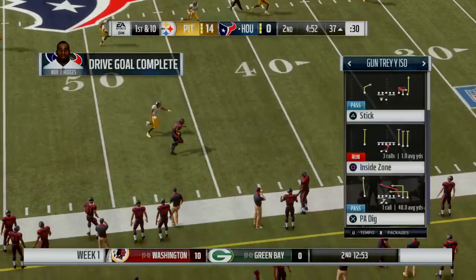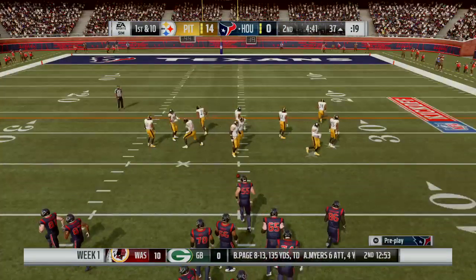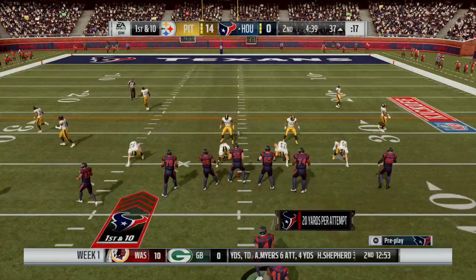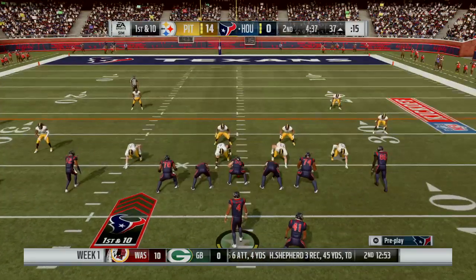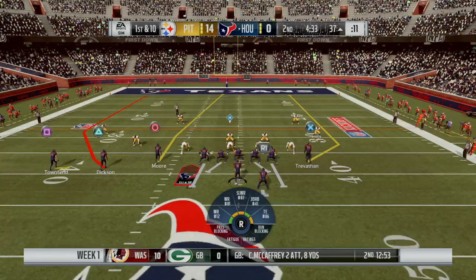Well, partner, I'm not sure how this drive's going to end, but how about the way they flip field position there? A nice attacking play. They picked up a heck of a chunk of yardage. So how about that for a chain mover? They're all the way down inside the 40 now for first and 10.